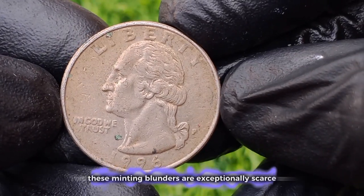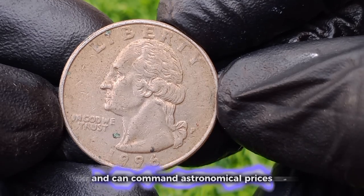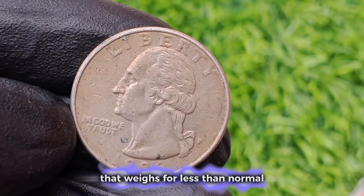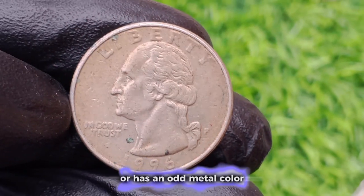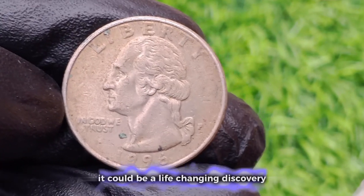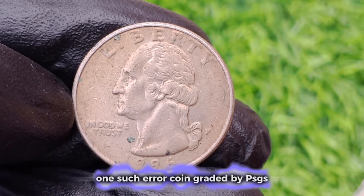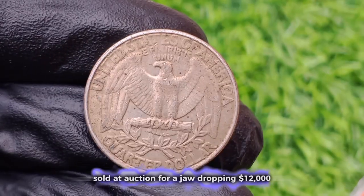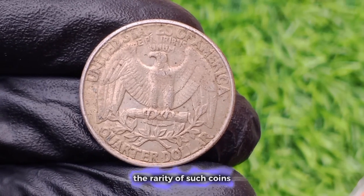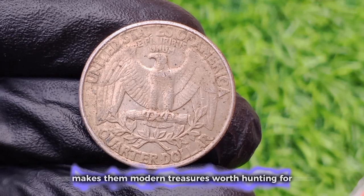These minting blunders are exceptionally scarce and can command astronomical prices. Imagine holding a 1996 quarter that weighs far less than normal or has an odd metal color. That's not just curiosity, it could be a life-changing discovery. One such error coin, graded by PCGS, sold at auction for a jaw-dropping $12,000. The rarity of such coins, combined with collector demand, makes them modern treasures worth hunting for.